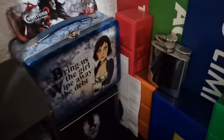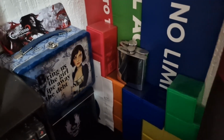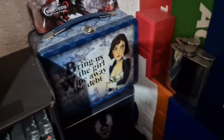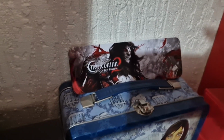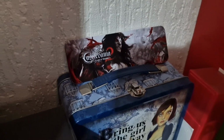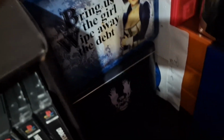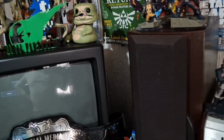So I didn't go through these things here. These little Tetris blocks are like little containers. They're full of loose Game Boy games and Game Boy Advance and all that sort of nonsense. Got that cool Castlevania 2. It's like a letter opener. I'm sure Pete Fighter, he collects them. Inside that tub there's full of games as well, and inside that tub is just knickknacks. I think that's it for this room at the moment.